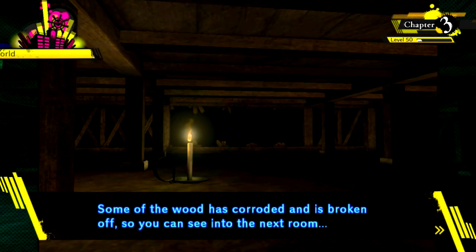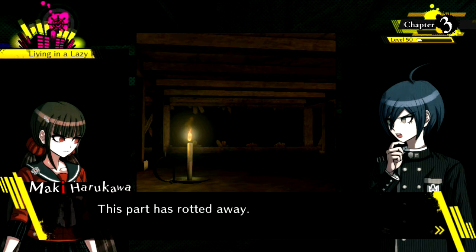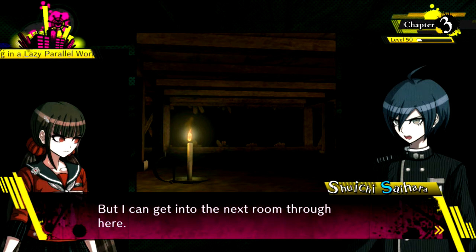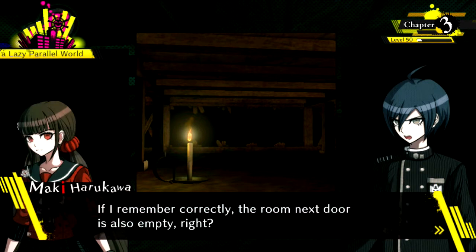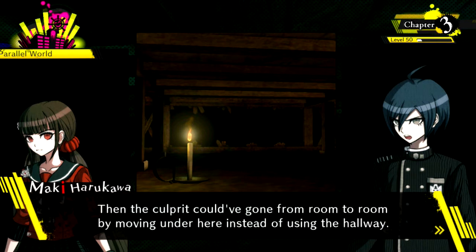Some of the wood has corroded and is broken off, so you can see into the next room. Hey, this is the wall of the empty room, right? Looks like there's wood along the wall. This part has rotted away. It looks like natural rot. This hole wasn't made intentionally. But I can get into the next room through here. That's true. If I remember correctly, the room next door is also empty, right? And the culprit could have gone from room to room by moving under here instead of using the hallway.